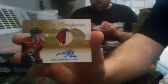So two teams left in the next Showcase Showdown break: Edmonton 120, Montreal 150. 14 spots left in the midweek mixer. That's a 28 spot draft. $38 a spot includes 5 boxes of Upper Deck product, including 13-14 SP Game Used, SPX, Artifacts, and Showcase, as well as a tin of 12-13 The Cup.